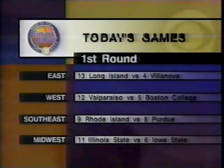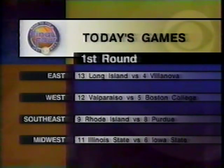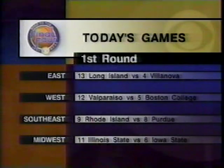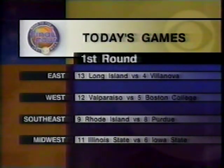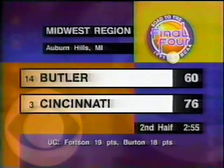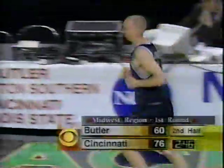On CBS in the East, Long Island and Villanova, they're going to tip at 2:40 Eastern Time. In the West, Valparaiso and Boston College at 2:42. Down in Memphis, an 8-9 game, Rhode Island and Purdue at 2:50. And at Auburn Hills, where we're about to go, they'll tip 30 minutes after the conclusion of Cincinnati and Butler. Cincinnati leads by 16 now, 76-60. 2:55 left in the ball game. Quinn Buckner and Gus Johnson are in the palace of Auburn Hills.